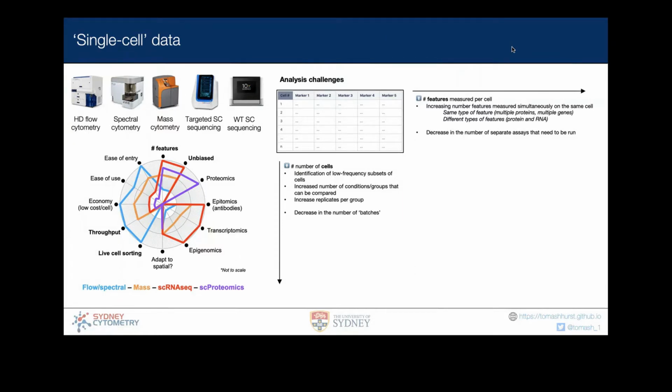How many different possible populations or how many different possible cell states could we find? And as we increase the number of cells, we're able to identify very low frequency subsets of cells. We're able to generate better statistics because we increase the number of samples in our experimental groups, and we can also run more samples together and decrease the number of batches that we might need to use for an experiment.